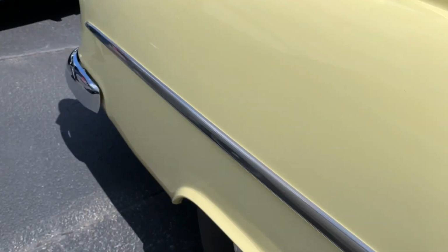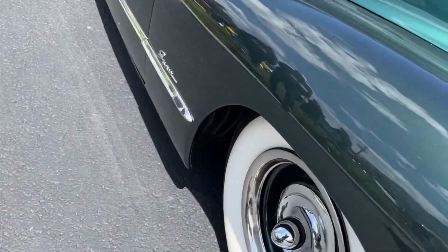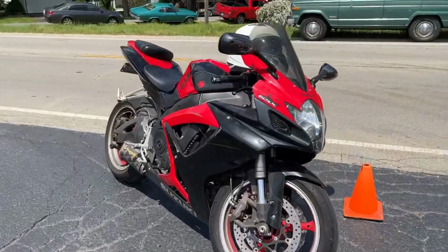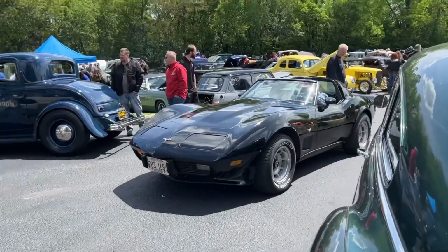That's it. Look at this right here. Old Buick. Wow. Nice. Look at the interior. There's a lot of stuff out here, man. I bet it's nice too.